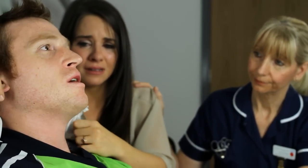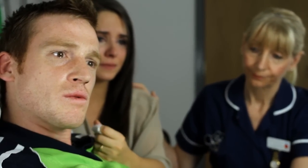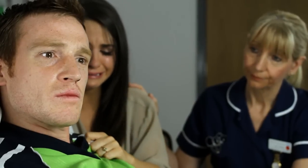That's blood cancer, isn't it? Yes, it is a form of blood cancer, but Darren, it is treatable, okay? With our current treatment, we can cure about 50 to 60% of patients with this condition.